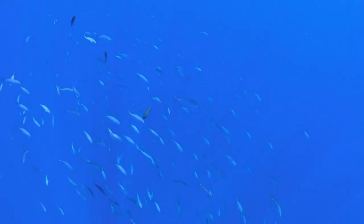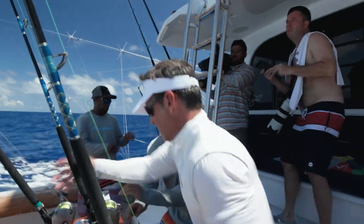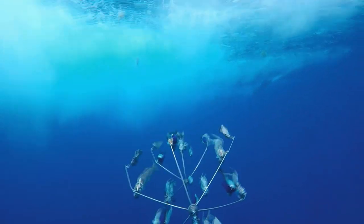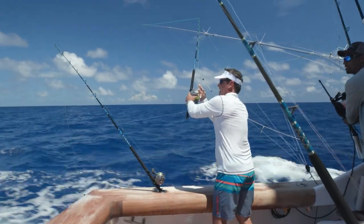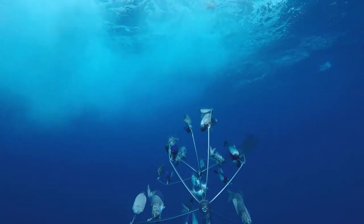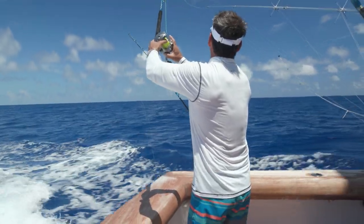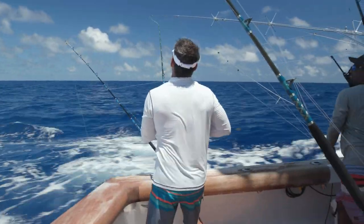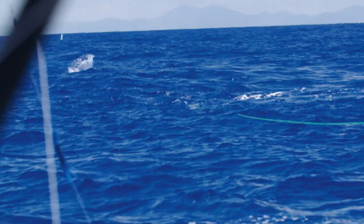Can you believe he's filming a free swimming marlin right now? Yeah, yeah. Right along! It's him, he's chasing it. Come on, eat it, you're right behind it. Right behind it, come on, eat it. There he is. I'm on.